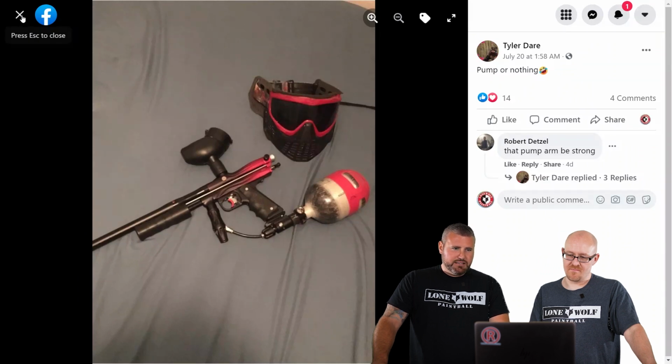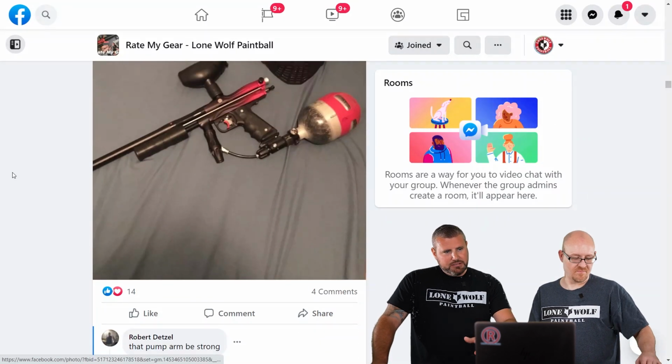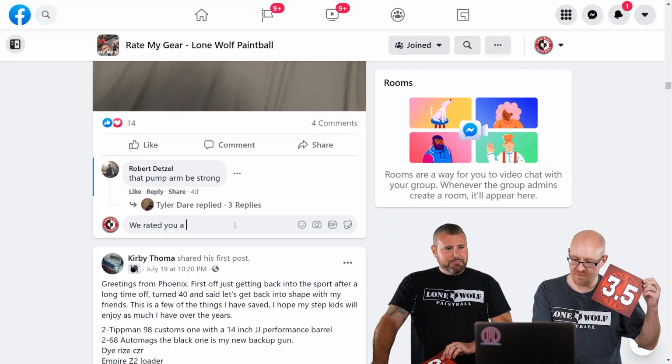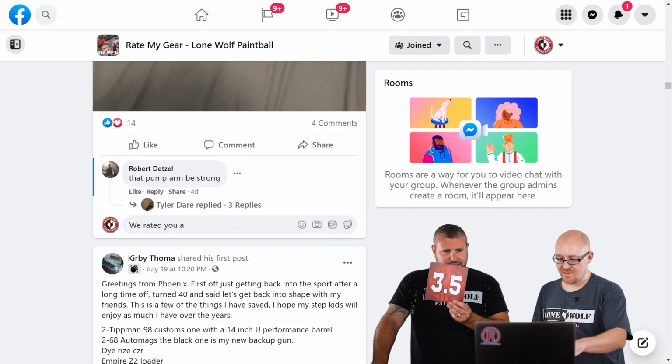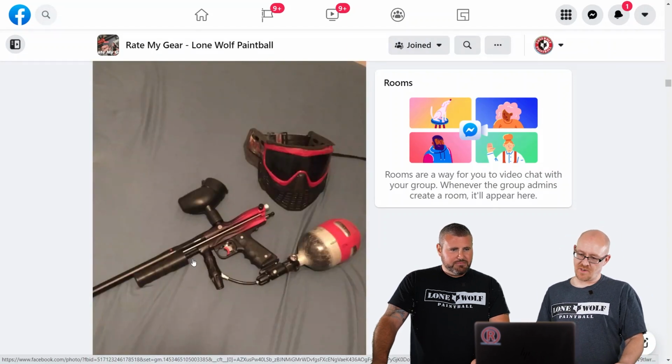That is a pump arm, be strong. I like that he's got the red, the goggles, the tank cover. Well, I will move up to 3.5 for something that's matching and a pump. Okay. All right. I'm not mad at a pump. I like the matching. It's even got the little fade.